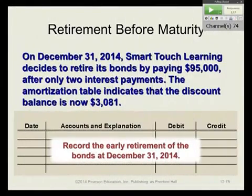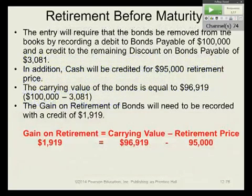So let's take an example. Smart Touch would like to retire its bonds. They pay $95,000 after 2 interest payments. And the discount on the balance sheet is $3,081. So they give you, we may not give this to you, we may ask you to calculate the discount after 2 periods to get the carrying value. And of course the face value is $100,000. So in this case, the bonds would have a carrying value of $96,919. That is the par minus the discount on the bonds.